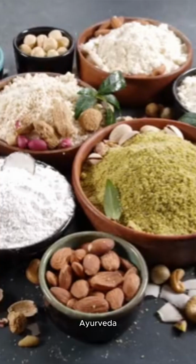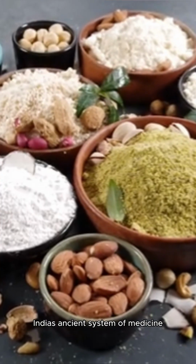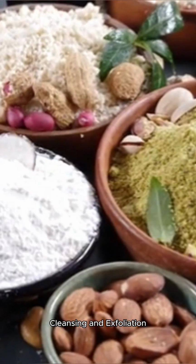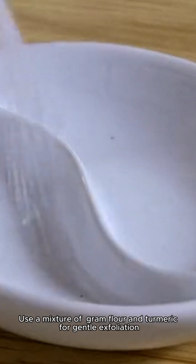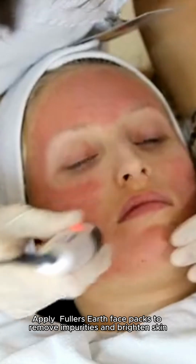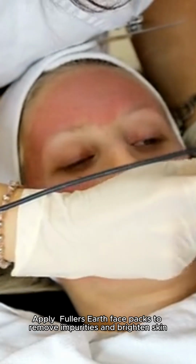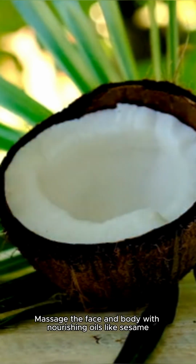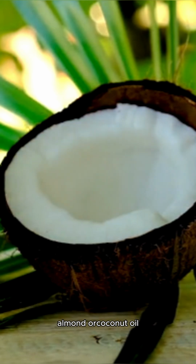Ayurvedic skincare. Ayurveda, India's ancient system of medicine, offers numerous beauty secrets. Cleansing and exfoliation: use a mixture of gram flour and turmeric for gentle exfoliation. Apply Fuller's Earth face packs to remove impurities and brighten skin. Moisturizing: massage the face and body with nourishing oils like sesame, almond, or coconut oil.